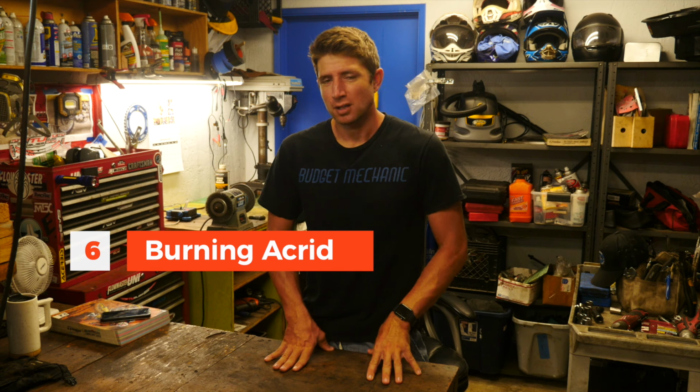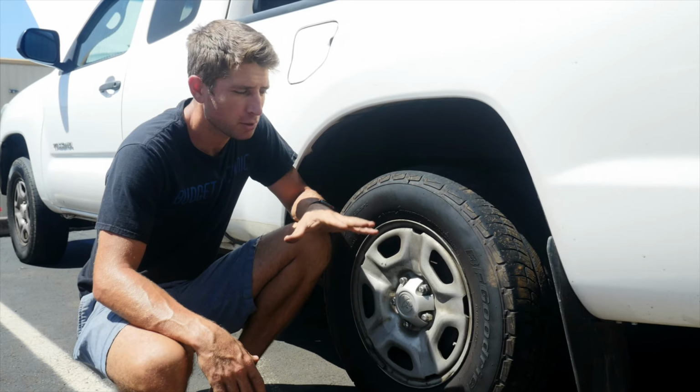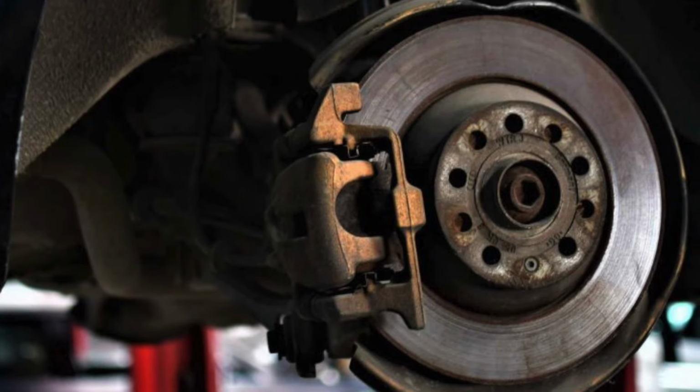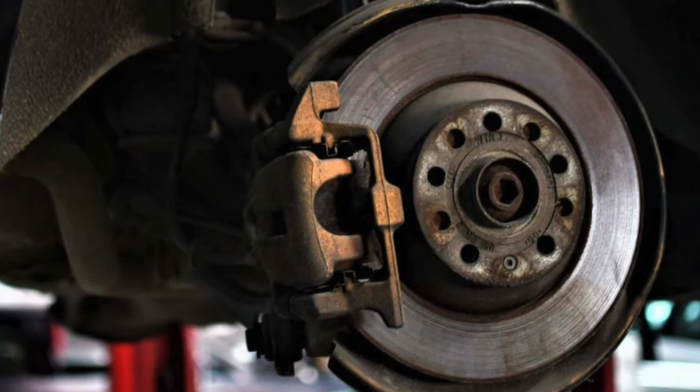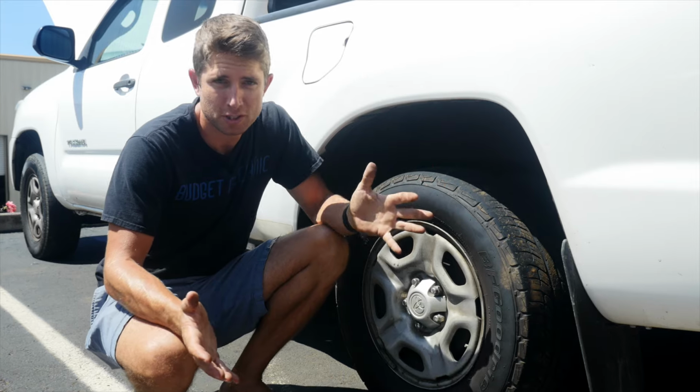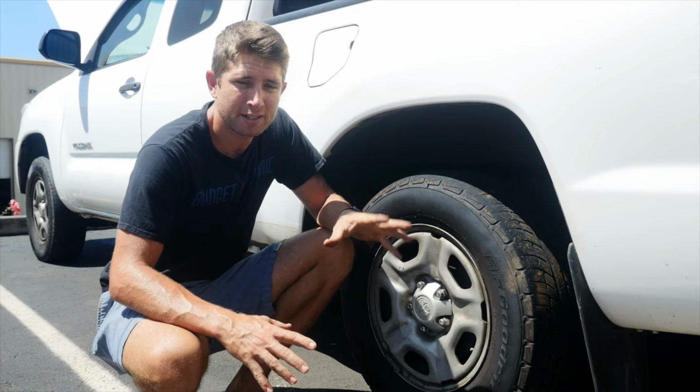The next one is a hot, burning, acrid smell. A lot of people describe it as burning carpet. And this is often what happens when your brakes overheat. So there's a few reasons that you might be smelling overheating brakes. And the most common one that I see is when people ride their brakes all the way down a long, steep hill without downshifting. And if you don't know what I mean by downshifting, you can check out this other video we made, link above.